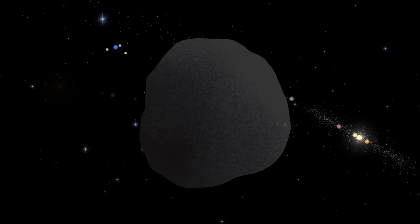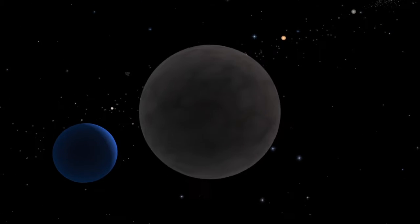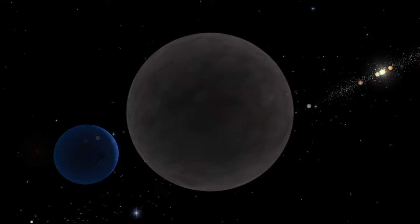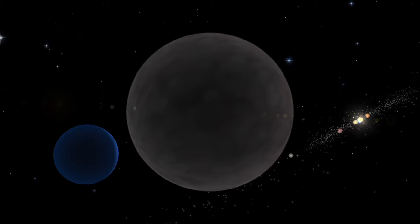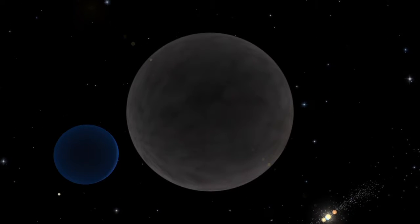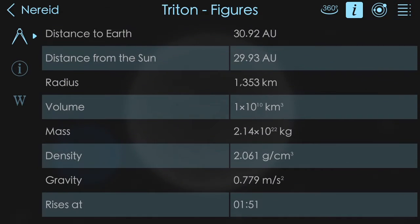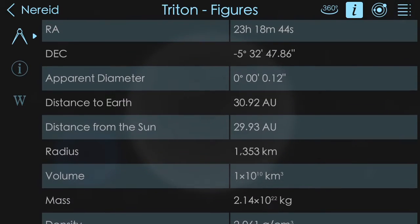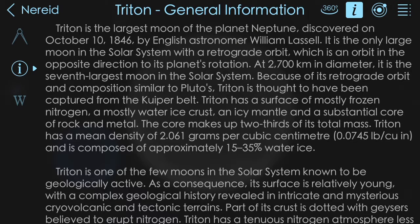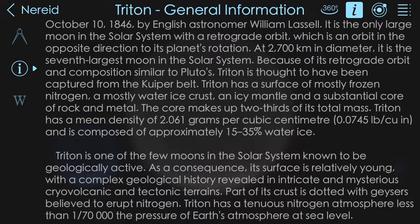Triton, one of the largest moons of Neptune, has a retrograde orbit, which means it doesn't orbit the planet like other objects, but instead it's going in the wrong direction, which means that one day it can fall into Neptune and get crushed by its gravity. And it's smaller than our moon. And its core is pretty big, 2/3 of its mass. And it's composed of 5 to 35% water ice.